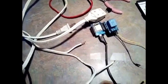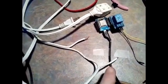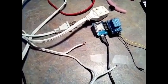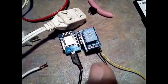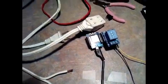Alright, don't try this at home. Basically, this is an extension cord here that I have tapped into one of the lines. I've tapped into the hot small spade, and we're going to put that in here on this normally open connection on the relay. This is for illustration only.